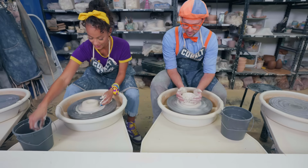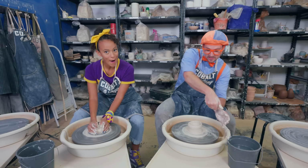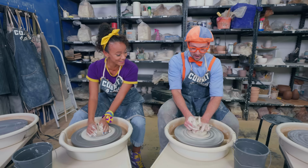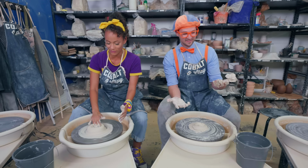You don't even have to spin your hand around. Blippi, you're such a natural! Thanks, Mika. Ready? Here we go. Whoa! Oh my goodness! Blippi, too fast! It's actually harder than it looks, huh? Yeah, mine broke. Oh, yours looks pretty cute though. Oh, well thank you!